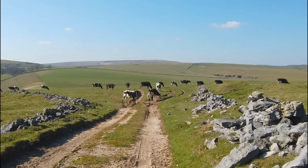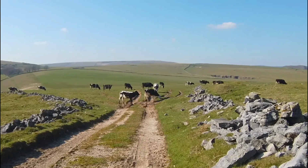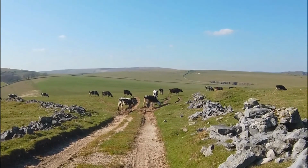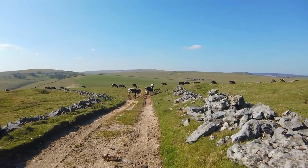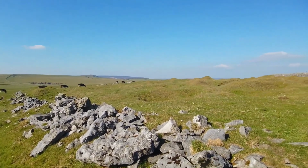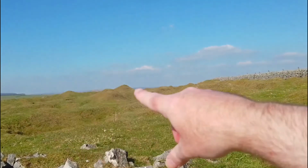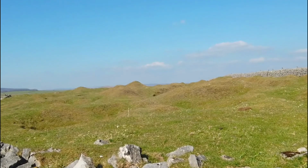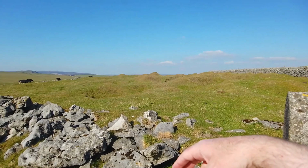Now, correct me if I'm wrong, I can see lots of cows. I can't see any sheep, so either the cows are imitating the sheep or the sheep are camouflaged. Can you just about tell, if I just pan you over to the right there, can you actually see all these mounds, grassy mounds around here? Shame I can't get it. I'm actually leaning on a farm gate here. And that is all the, sort of like the aftermath of this mining activity, the digging.